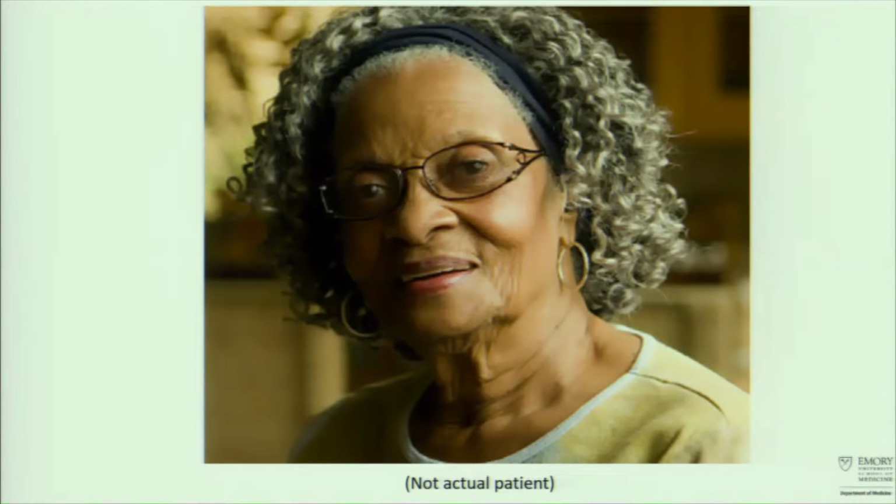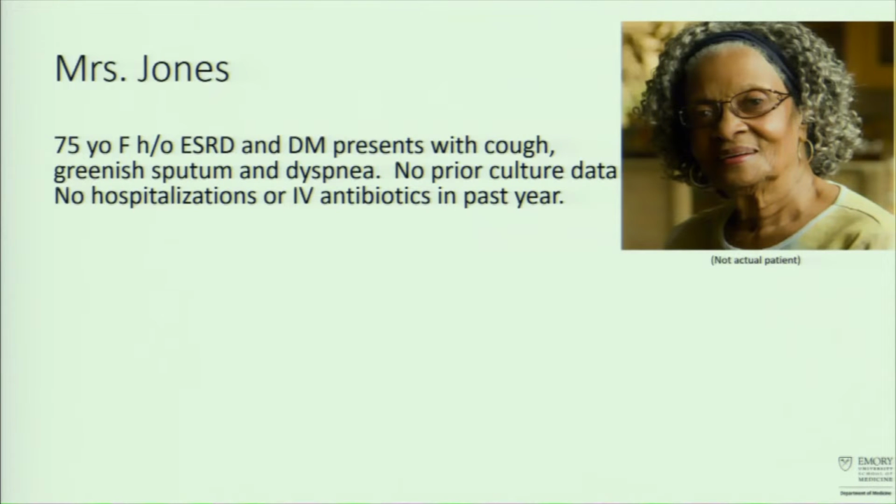So let's take Mrs. Jones through her emergency room visit. She's a delightful 75-year-old lady with end-stage renal disease and diabetes, and she came in with cough, and she has granulocyte sputum production. She's kind of hacking up in the ED. She avoids the hospital at all costs, has not been in the hospital for at least a year. She has not received any IV antibiotics. You checked with her dialysis doctor, not even during dialysis, and we have no prior culture data to go on.